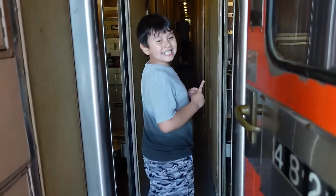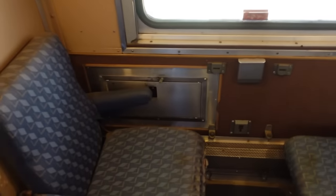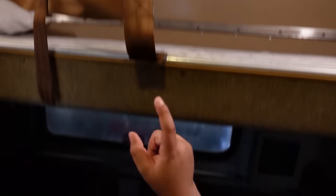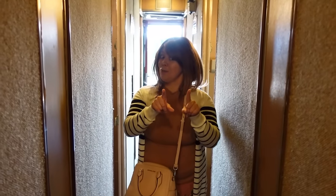Oh my gosh! My favorite toilet! Guys! How are the sleeping places? You can sit. Guys, sleep in here. This was built in 1959. Johny, don't use the toilet. It doesn't work. It's older than me. Is it? It is.